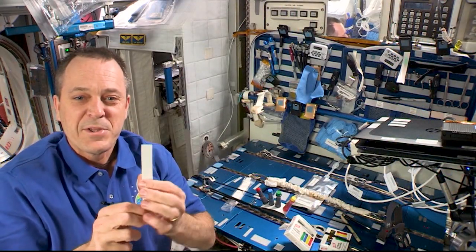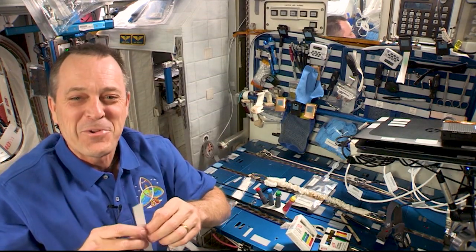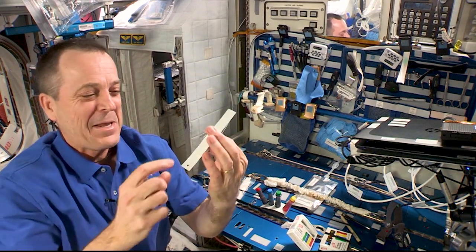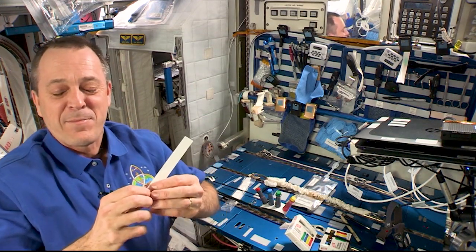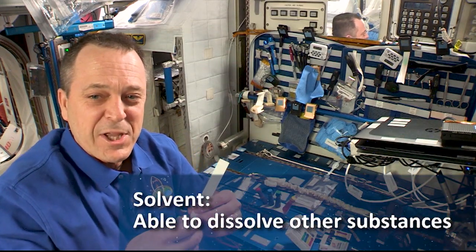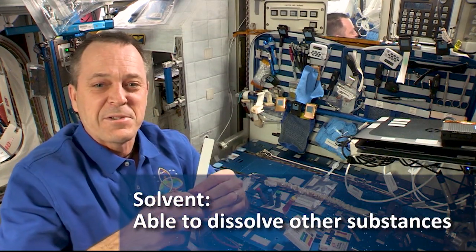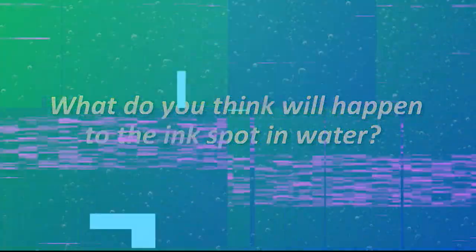We have a mixture, this black spot, on a piece of chromatography paper. We want to see what different components of light make up black. So we put in the water onto this end of the chromatography paper to see how the ink separates. Water is a universal solvent and should help separate the spots into colors. What do you think is going to happen? Talk about it with your classmates.